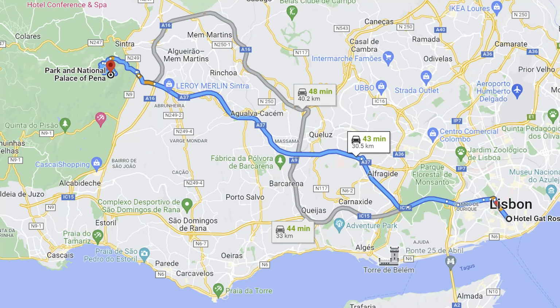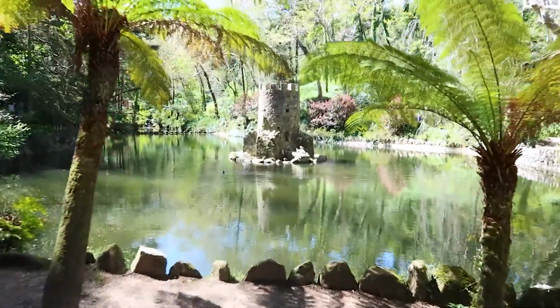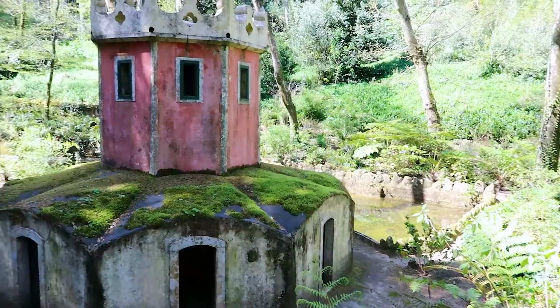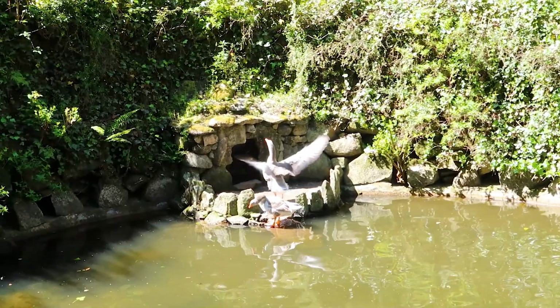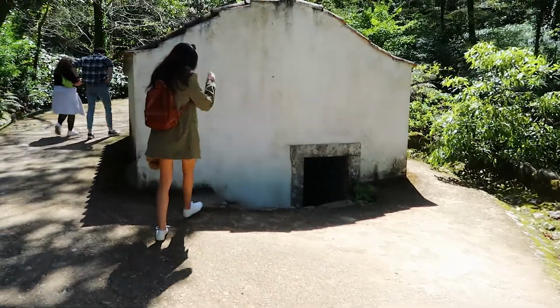If you do plan to make the trip to Sintra to visit Pena Palace, I highly recommend arriving at the park entrance instead of the main entrance. Not only is it less crowded, but you can enjoy a leisurely scenic stroll through the park on your way to the palace. It's about a 25-minute walk, and there's lots of beautiful ponds and structures to stop and look at on the way.